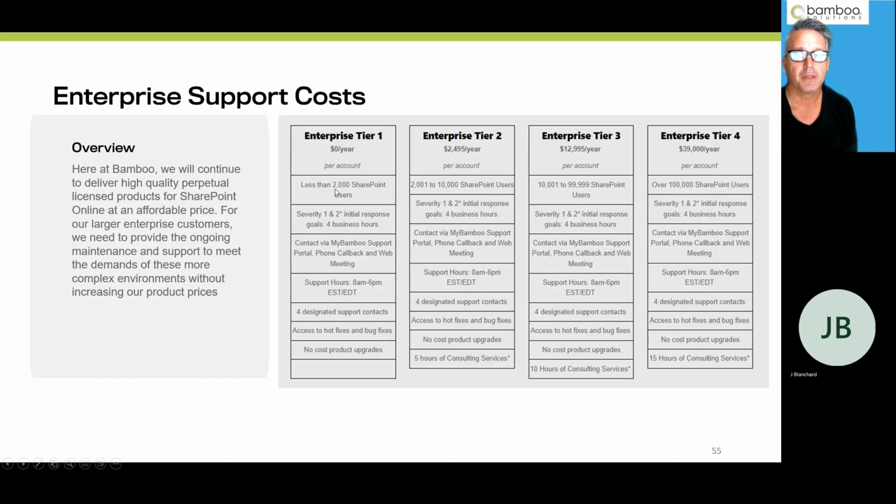So you can see if you have less than 2,000 SharePoint users, there's no additional charge per account. And if you've got 2,000 to 10,000, it's $2,500 a year per account, not per product. So if you have 5 products, you only pay this once. It's just that our larger customers tend to use our products more and have more tickets and requests, and we want to support them better rather than having a whole bunch of different prices for our products. So again, it is a per account charge, not a per product fee.